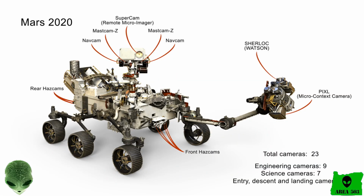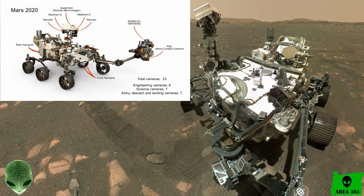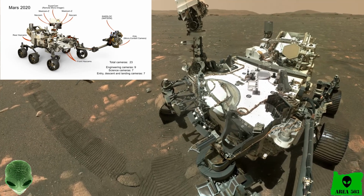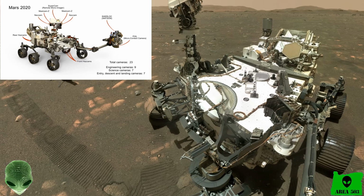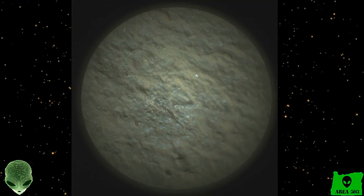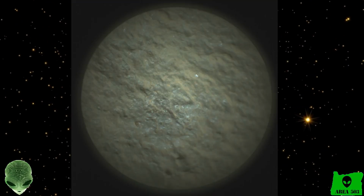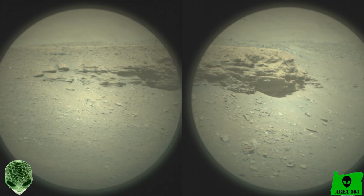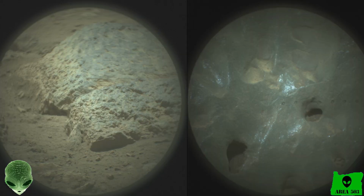There are 23 cameras on the Perseverance rover, including the scientific cameras and the navigational cameras. If there's something on that planet, I tell you what, this thing's gonna spot it. These first set of images came from the Remote Micro Imager, which is kind of a combination of a microscope and a telescope all in one. So this versatile camera is going to show us a variety of different things. Everything from the Martian landscape to close-up zooms of Martian surface rocks.